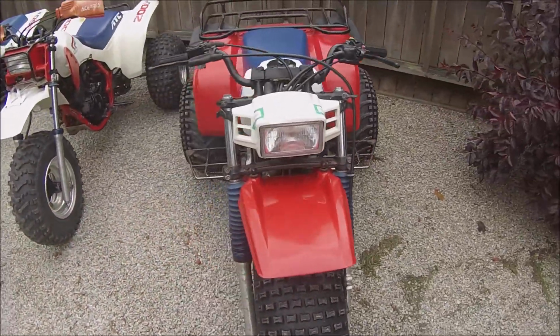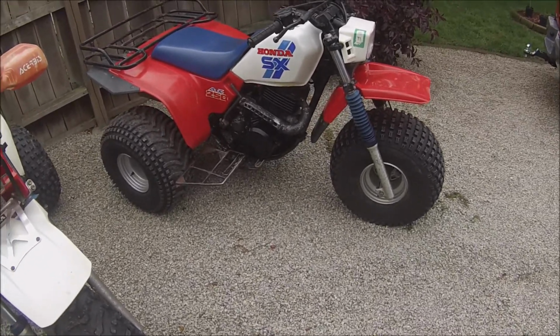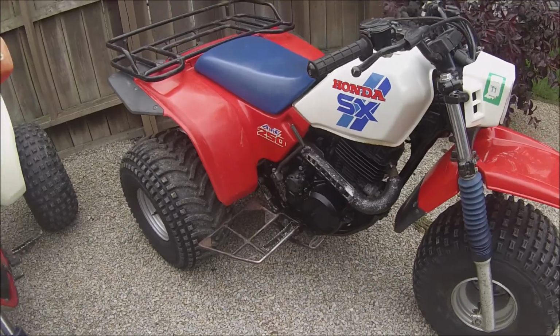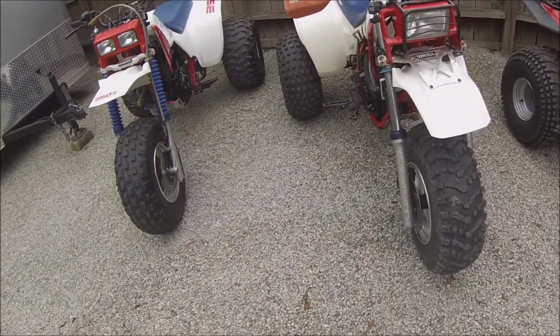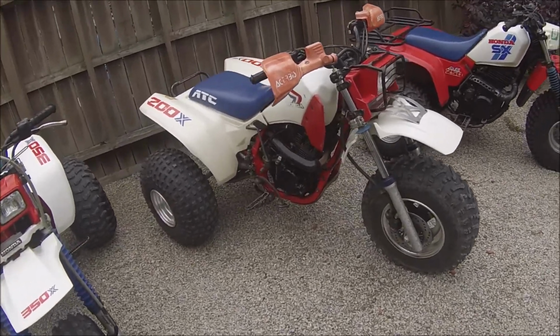We use that one to tow around some stuff with the hitch on it. And we got that one as an extra for people if they want to go riding on it or whatever. Then this one here is one of my other all-time favorites.